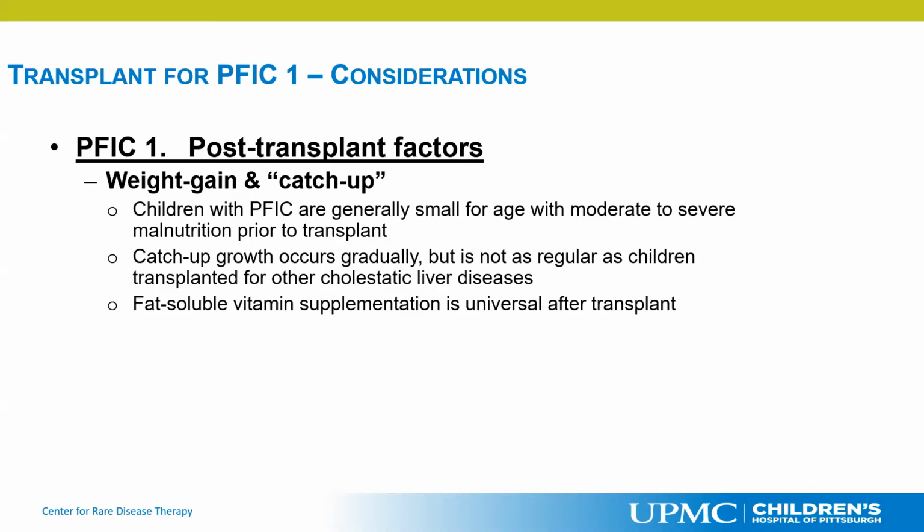Unfortunately for kids with PFIC1, it's the same. The amount of calories that you need after transplant is 2 to 3 times normal, and to do that with just eating is often impossible. And so again, I would stress the idea that post-transplant hyperalimentation and tube feeds are more expected in children with PFIC1 than in other diseases.